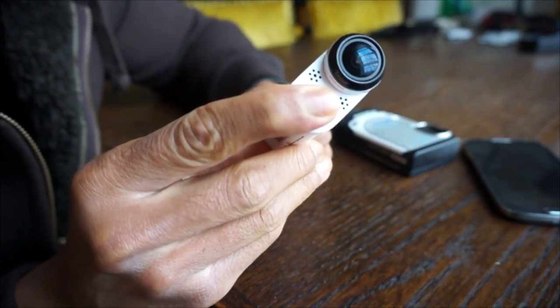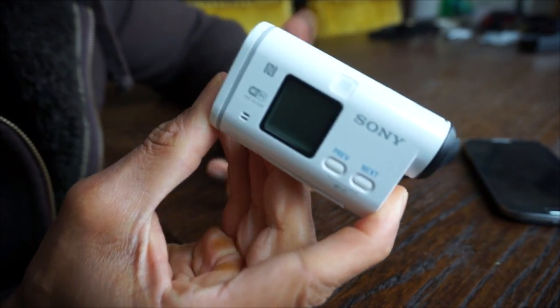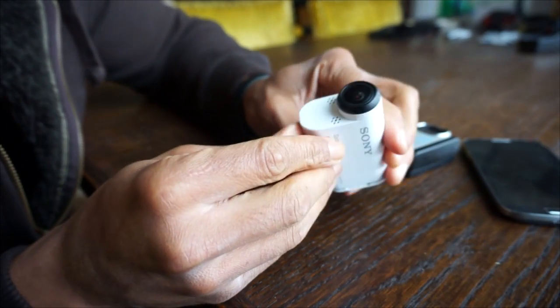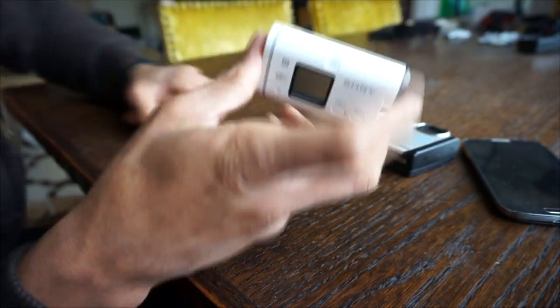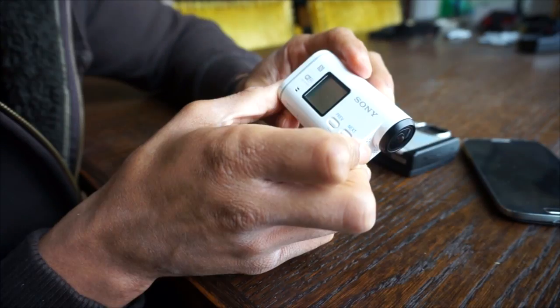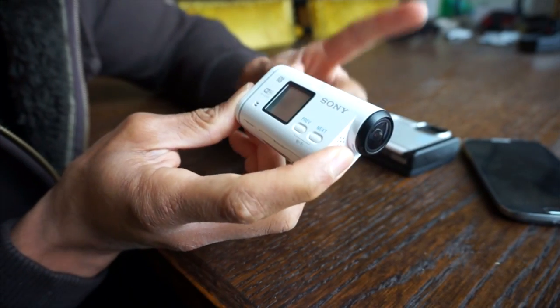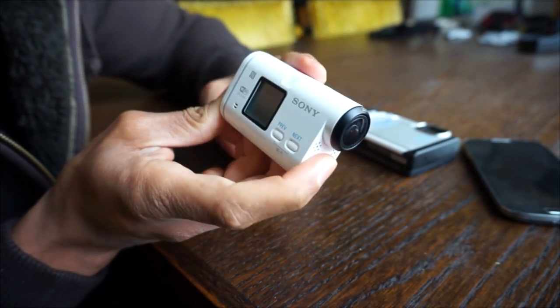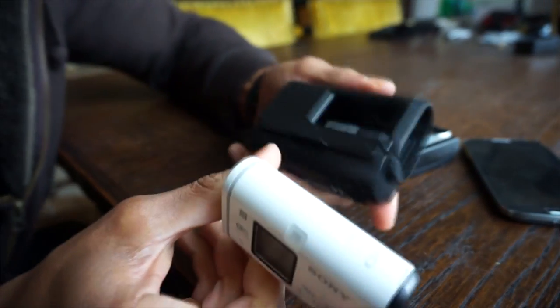Then we have another camera. It's my action camera. It's Sony's answer to the GoPro, or their attempt to answer the GoPro. It does everything the GoPro does. It goes underwater. I have an underwater case for it, just like the GoPro. If you look, there's a lot of reviews online. This is very comparable to the GoPro. But one reason I chose this as opposed to the GoPro was you can buy an attachment for it.